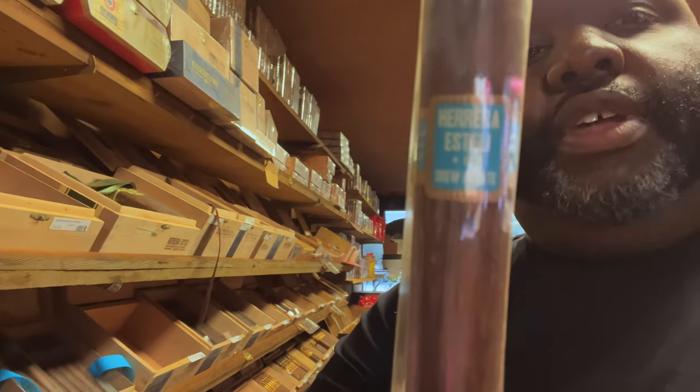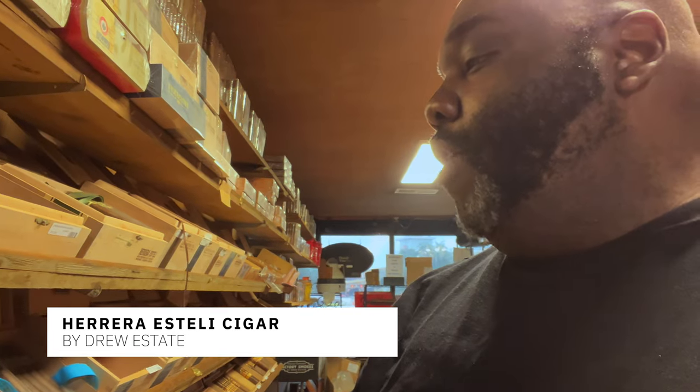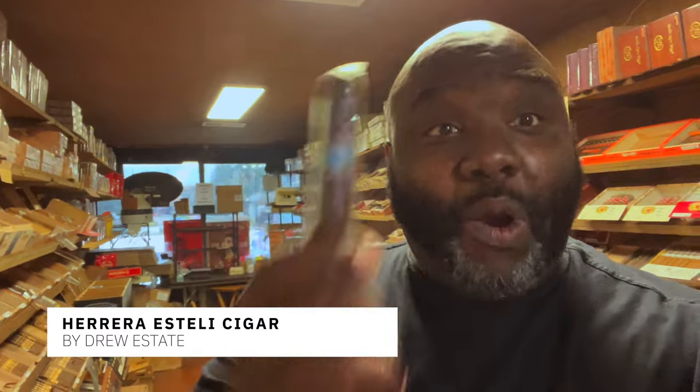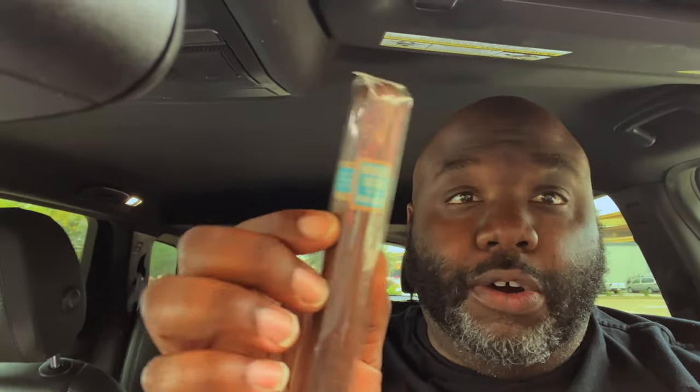You can catch that, I don't know if you can or not. It's the Herrera Estelí. I know I'm killing the name, but it's a good stick. I'm gonna grab this stick and we're gonna smoke it. Okay, I got the stick right here. I'm gonna pronounce this correctly: Herrera Estelí. So powerful, a mighty stick here.